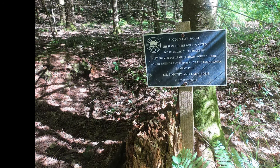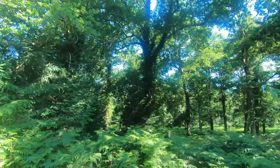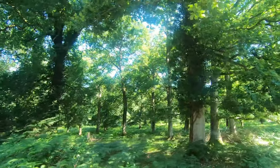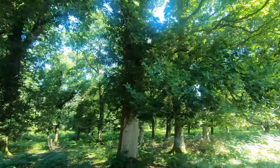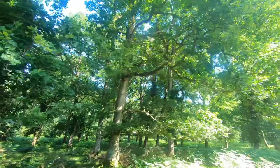This is interesting. We're coming up to a relatively new plantation of oak trees here, which were planted in 1992 according to this plaque. If we assume that the oak saplings were about 10 years old when they were planted, the oaks in this enclosure are now about 40 years old. That makes them still babies.